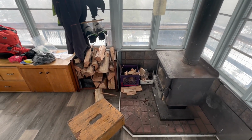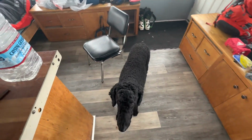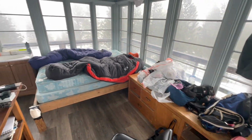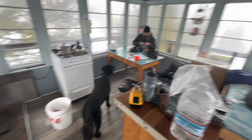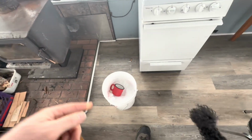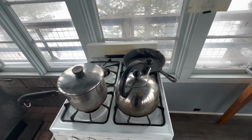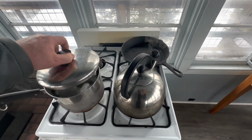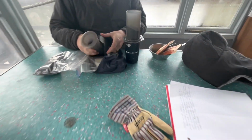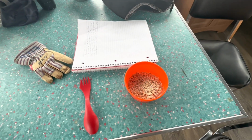Here's a shot of the inside. It's a little messy. Dogs eating breakfast. Fireplace. And then we're melting snow. Make sure you boil it for 10 minutes to kill anything and everything. And then the all-important coffee and breakfast of champions.